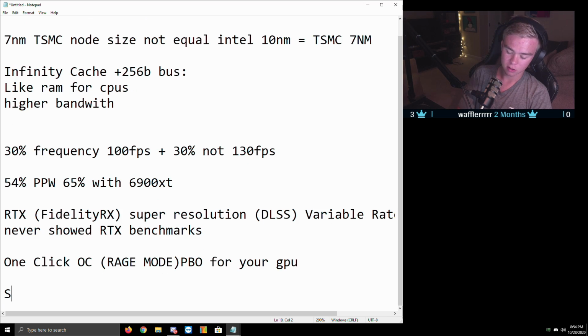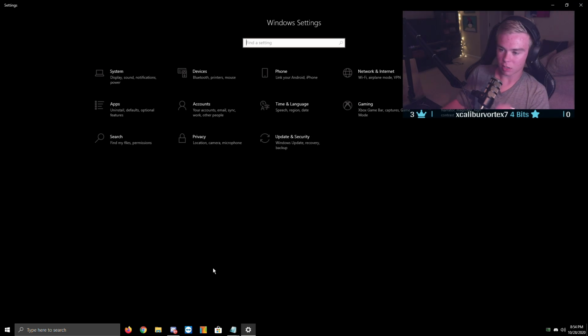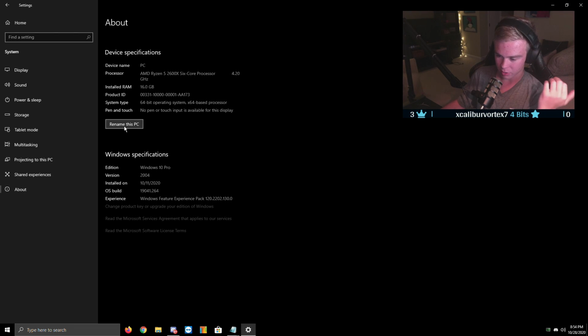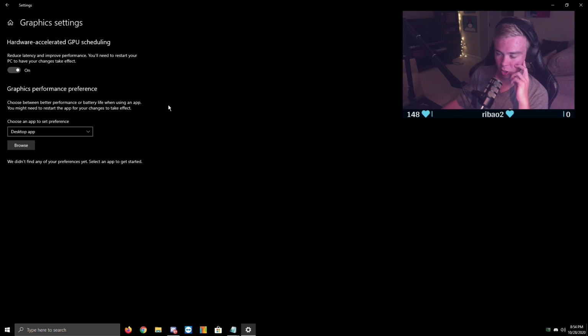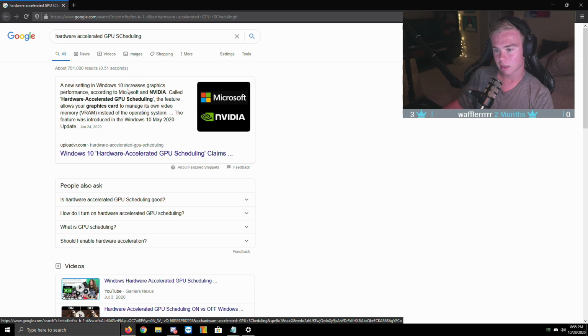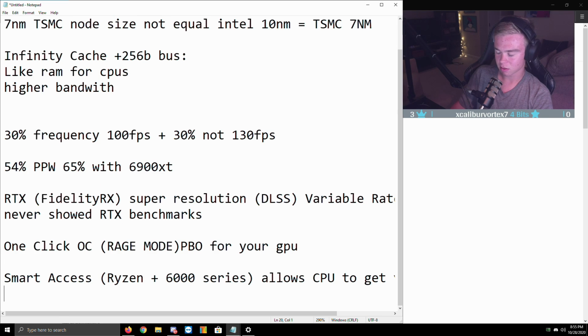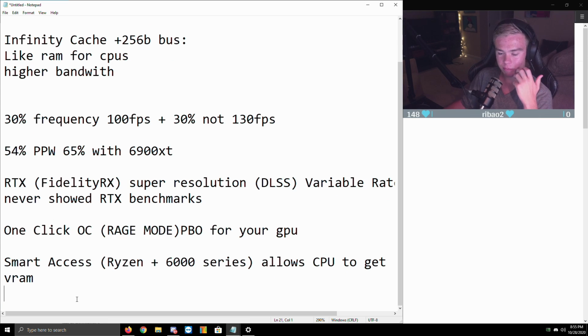Then you have Smart Access Memory. Ryzen plus 6000 series. So let's say you're going into your Windows control panel. You're on 2004, 2009. I'm on 2004 right now. Graphics. Hardware accelerated GPU scheduling. Let's look it up. We'll talk about it right here. It allows your graphics card to manage its own VRAM. So I'm wrong on that point. It's basically just getting its own VRAM. I think this is cool.